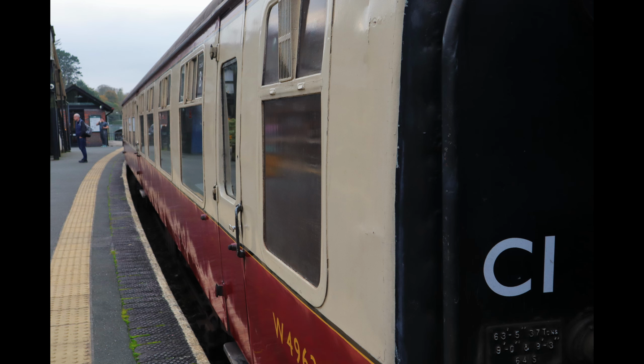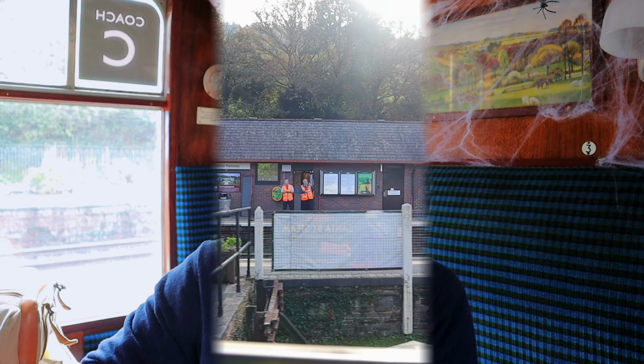But we'll make our way to Bodmin General, and then we'll have a look around there before later on today we'll continue on to Boscarn Junction and have a look at the facilities there as well. So I hope you can join me for the train journey here today.